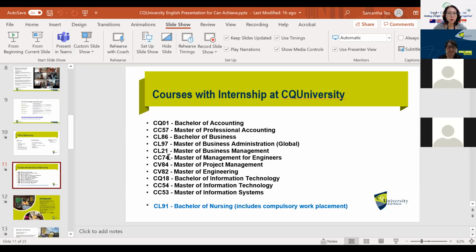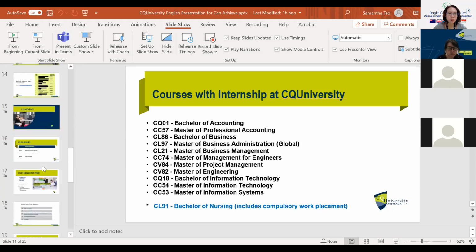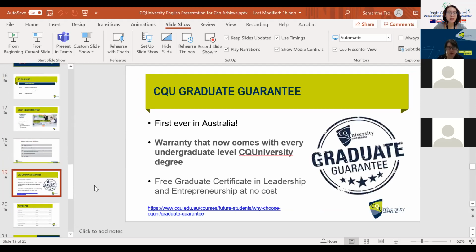And for your slide about the job guarantee for undergraduate students, the first ever in Australia, that's really impressive. Is it offered to all undergraduate students? Yes, it's for all undergraduate students, so it doesn't matter what course, whether it's Bachelor of Nursing, Bachelor of Business, or Bachelor of IT. Any single course. It's not a job; it's called the graduate guarantee.